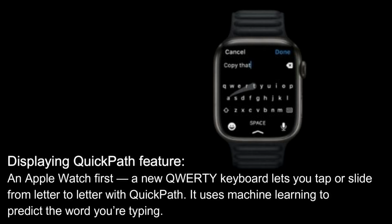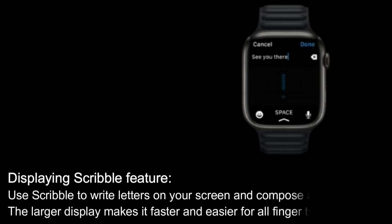Displaying quick path feature. An Apple Watch first. A new QWERTY keyboard lets you tap or slide from letter to letter with quick path. It uses machine learning to predict the word you're typing. Displaying scribble feature. Use Scribble to write letters on your screen and compose a text or email. The larger display makes it faster and easier for all finger types.